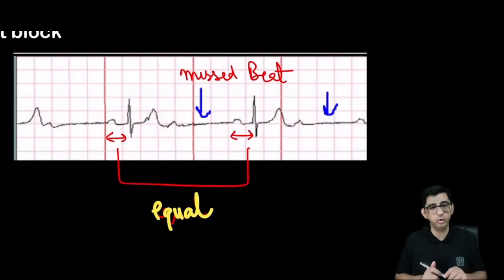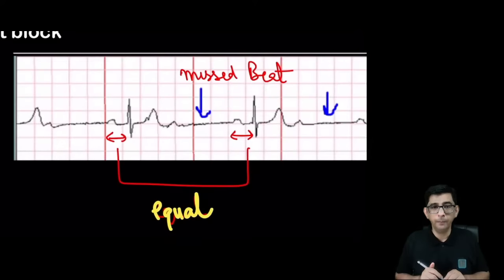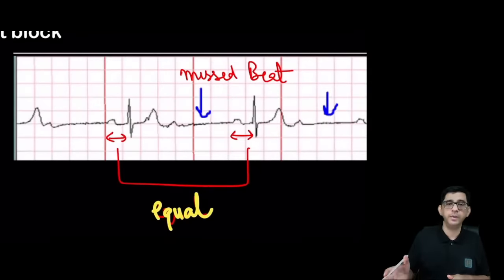You may not be able to count the small squares because the image, due to resolution issues, will get a little faded. Even what I am seeing at the moment, I'm not able to see the small squares. But grossly speaking, the PR looks equal, and once I say it's equal, it looks to be Mobitz 2, but then there is an alternating conduction and non-conduction. Let me highlight this once again.